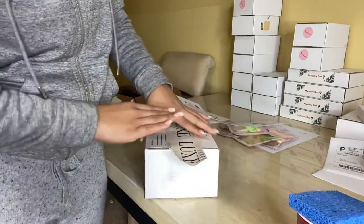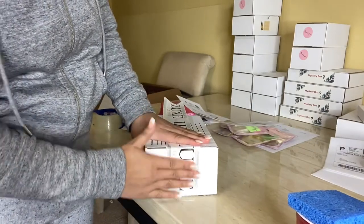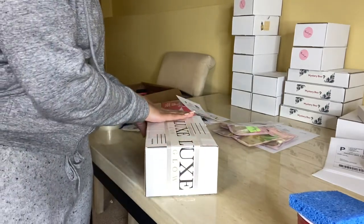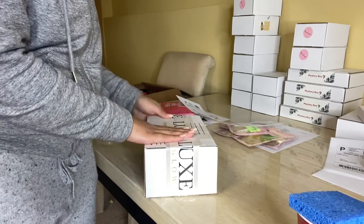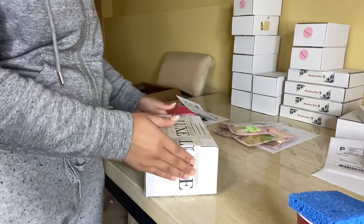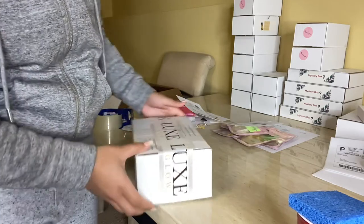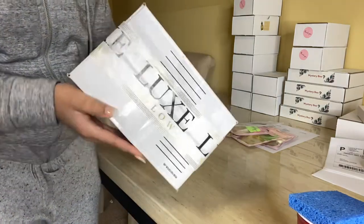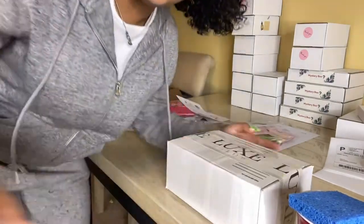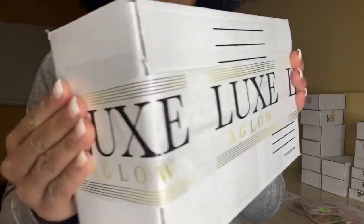Oh my gosh. Okay, this is so cool. First of all, I've never had tape like this. And then this is going to dry. And boom. So there we go. There we have it. This is going to dry. It's already kind of drying down, but that's what that looks like. So we have Luxe Aglow tape, y'all. Okay, so here's the tape up close again so you guys can see what it looks like.